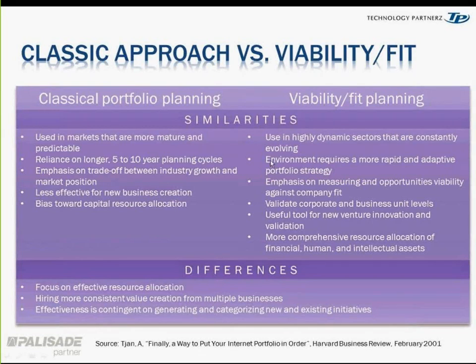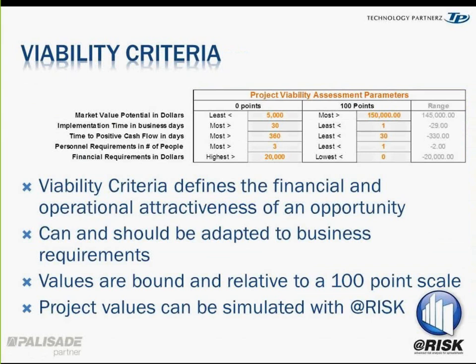And I promised I would show you how this works. Basically, we create ranges. These criteria are things you can set. For the purposes of our analysis, we use these criteria to define if a business opportunity is viable, so if it makes business sense from a financial and operational standpoint. These criteria could be much more elaborate, and you could have build-ups to define those ranges.